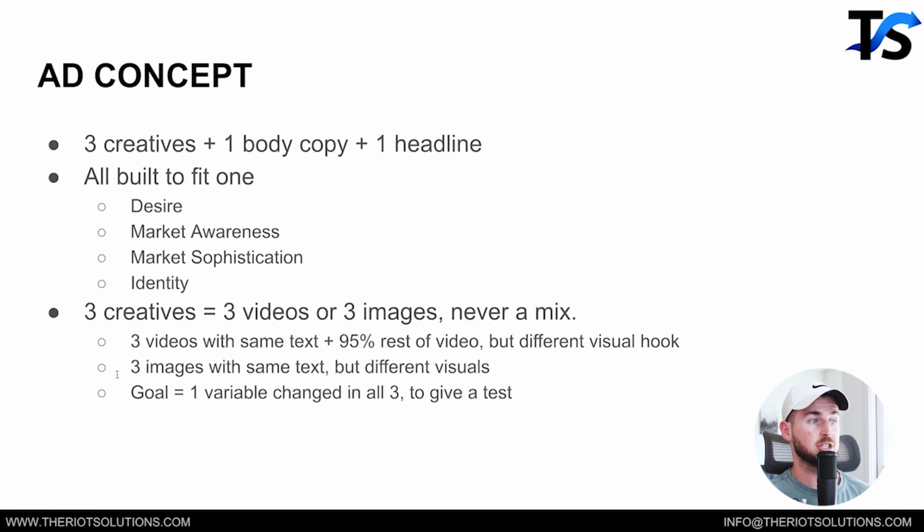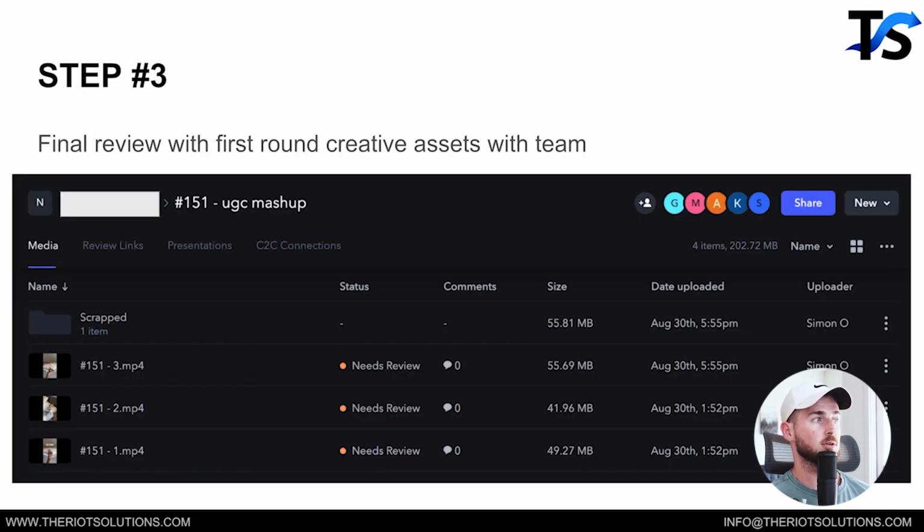Or we're going to do 3 images with the same text. So if we have text on the image, but different visuals, that will be different. The goal here is that we want 1 variable changed in all 3 to give a test. Now, step number 3, we review it with the team.